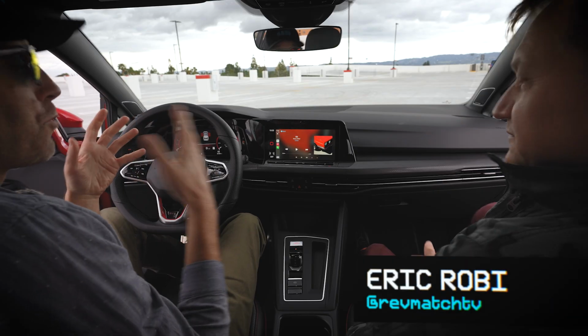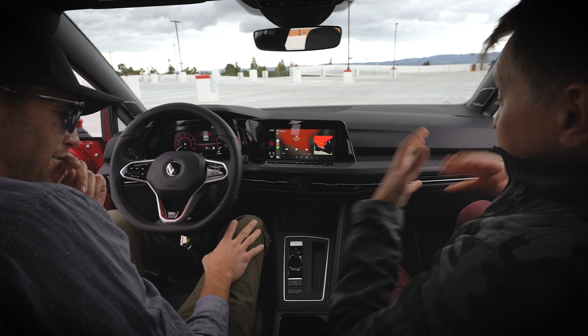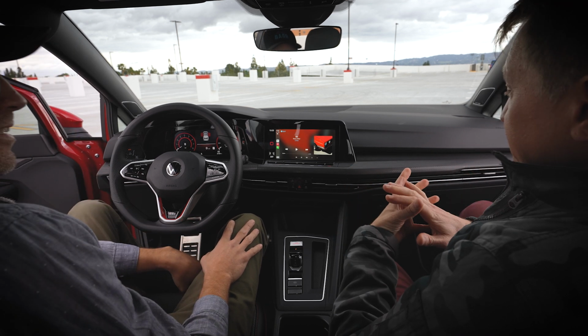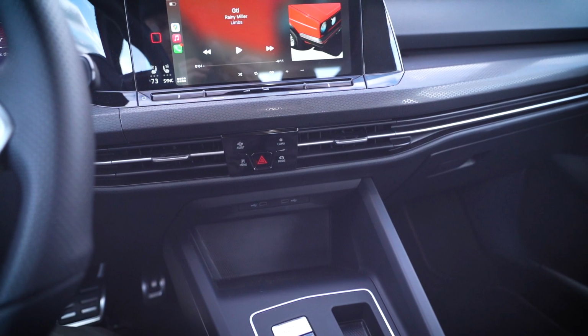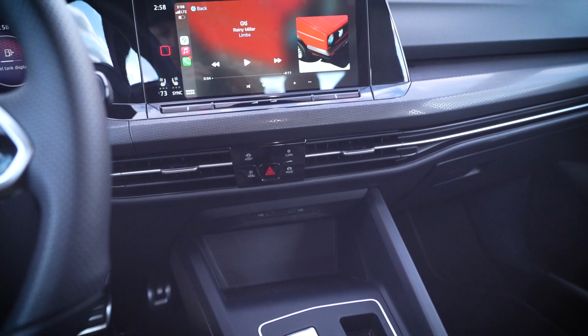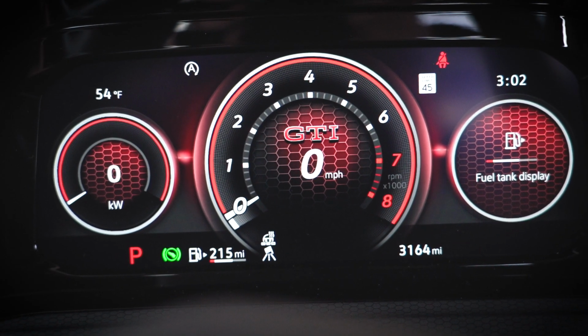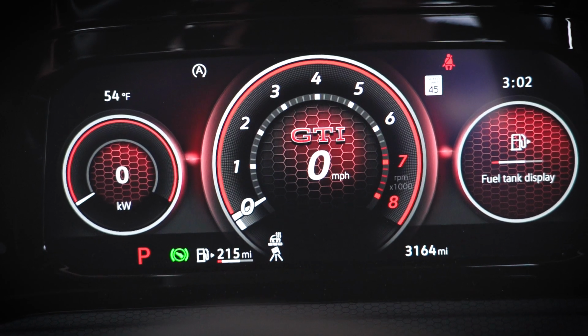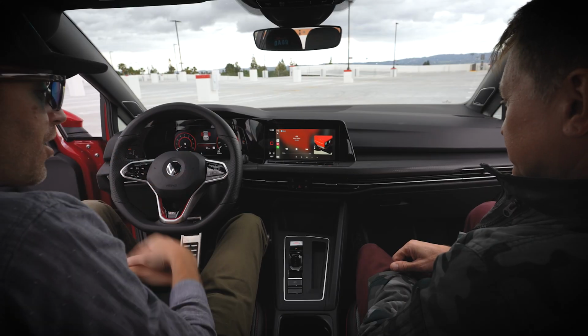Okay, so what do we really like about this cabin? I think there's quite a bit to like in here. Yeah, it's very airy, it's very bright, and I like the sense that it's really clean and crisp, and the fact that there aren't any buttons gives it a really modern, simple kind of design. And I really like this display in front of the driver. It's very clean, it's easy to read, it's very configurable. That's probably my favorite part of this cabin.